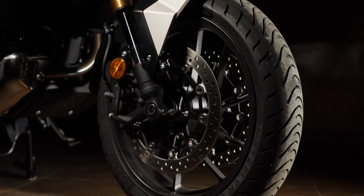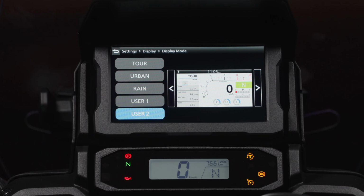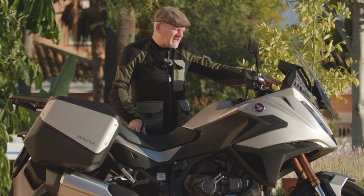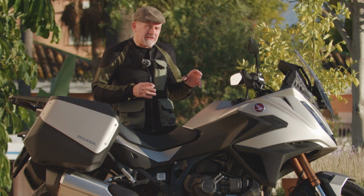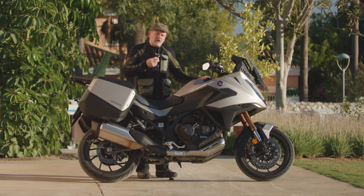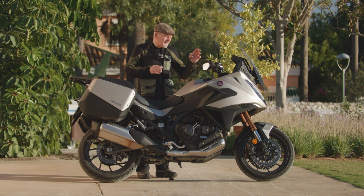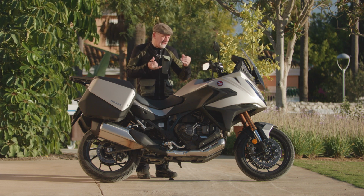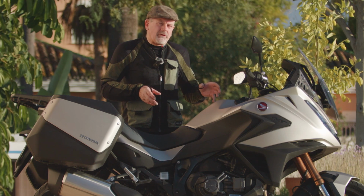because the fork has a lot more composure now, they're even more effective. There is a myriad of settings for suspension and power. You have 3 preset riding modes. You have Tour, Urban and Rain. In each case, the power, the engine braking and the traction control and suspension are automatically adjusted to suit. But you also have 2 custom settings where you can really fine-tune your needs with the 4 aforementioned items: the power, the engine braking, the traction and the suspension. In short, you can have what you want.